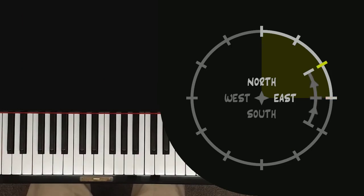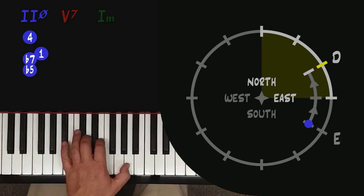Now we will move to the neighbor key of A minor in this territory. It is D minor. The cadence has the 2 chord E minor 7 flat 5. The voicing is flat 5th B flat, minor 7th D, root E, 4th A.